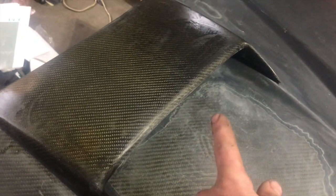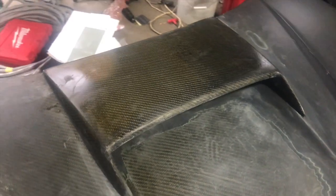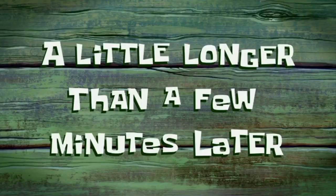There, you can see that side over there doesn't look quite as yellow. This is probably the spot I hit the least, and you can see that almost has a greeny, I don't know guys, I'm colorblind, but you can definitely see the yellow more on this side right here. A little longer than a few minutes later.